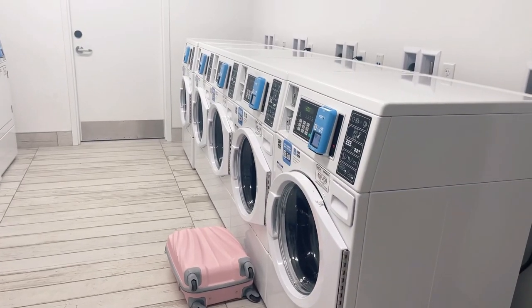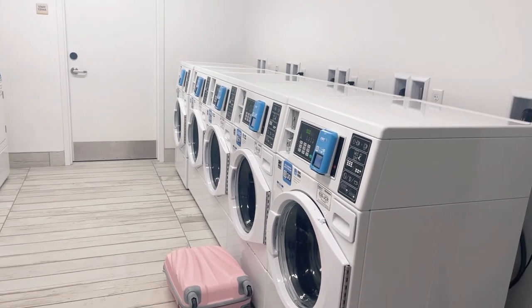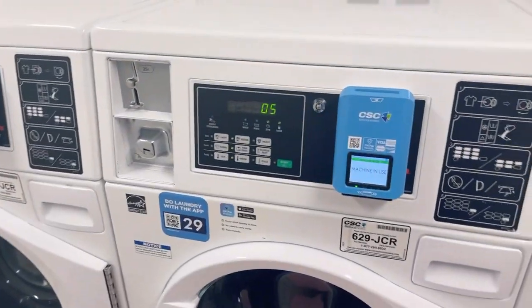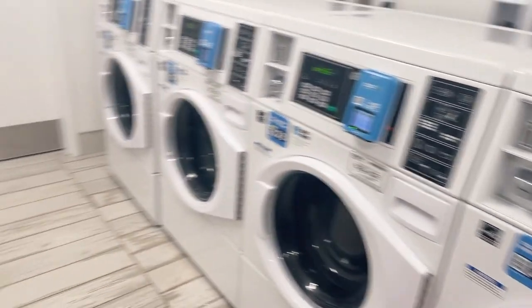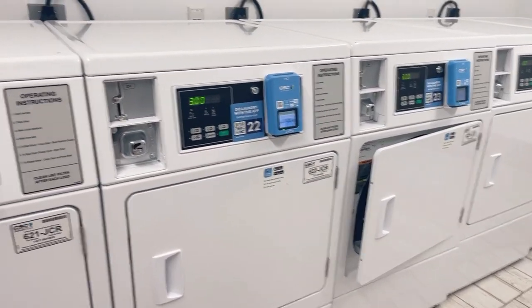So this is the laundry room, and it's on the ninth floor in Tower 2 on Dockside. And it's got 5 machines. You have to use your card. It is £2.73, something like that, and it takes half an hour. I've only got 5 minutes left. There's dryers also, which I take it'll be around about the same price.